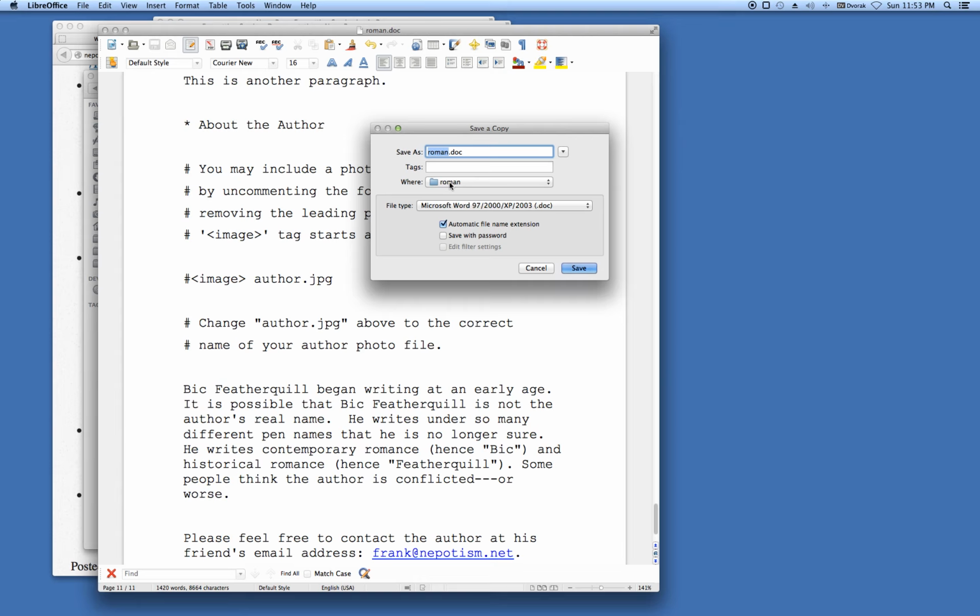I've already set up a Roman directory. Remember, the name of this book is going to be Roman Seduction. We're going to save a copy as a text file. So don't save it as a doc file.